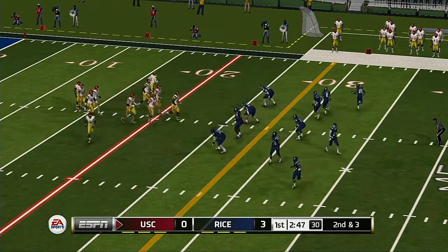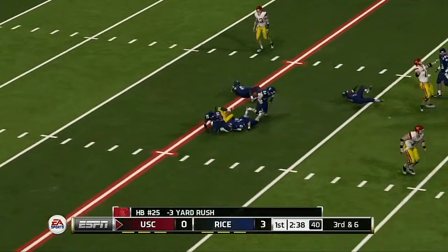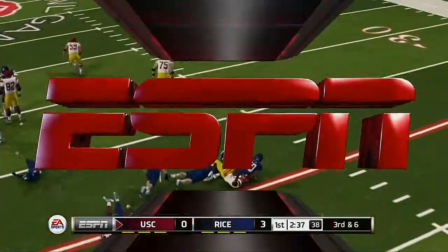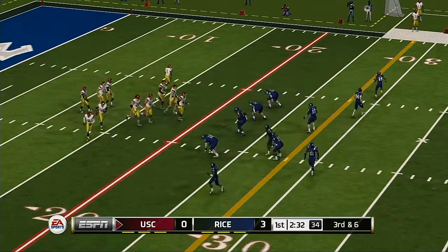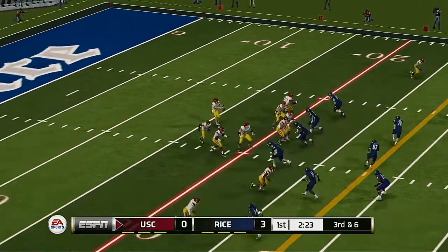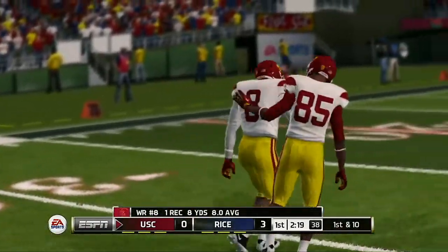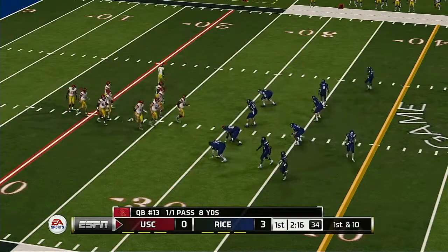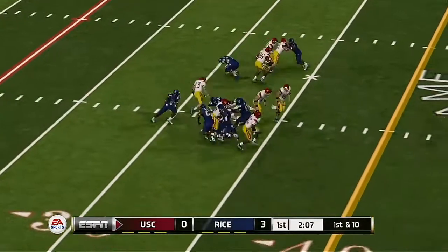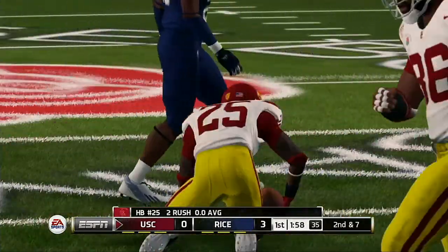Second down, and they're going to need about 3 yards to pick up the first down. Here's the handoff, and he's taken down for a loss. And he's got room here. Tackle right around the 30. First down, 10 yards to go. Ball on the 30. Running back gets two on the carry. Gain 2 yards. That'll make it second and 7.